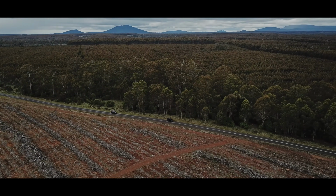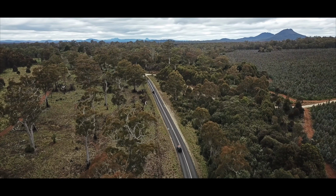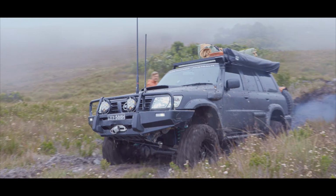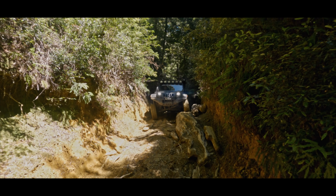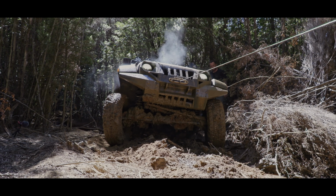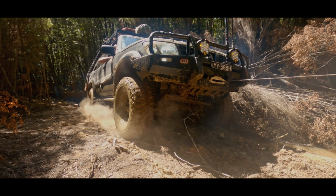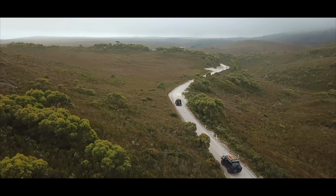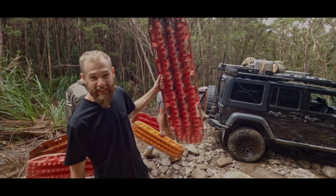With border closures and travel restrictions affecting most of 2020, we've finally escaped to the best island Australia has to offer, with just one goal in mind: to drive as many tracks as possible. We are back in Tasmania. What a track! So pull the boots on and throw the swag in, because you're jumping in with us for an epic Tasmanian adventure. Stay tuned, plenty to come in this series. Back to Tassie.